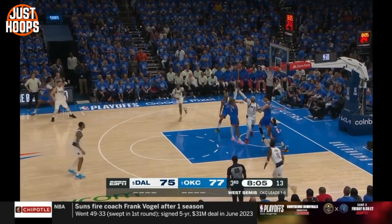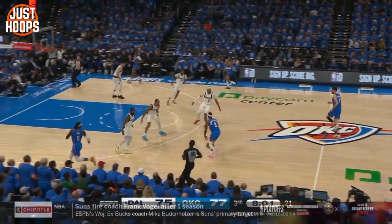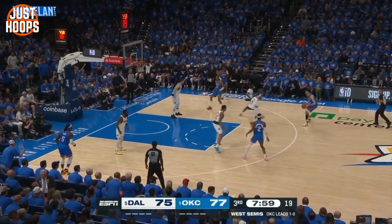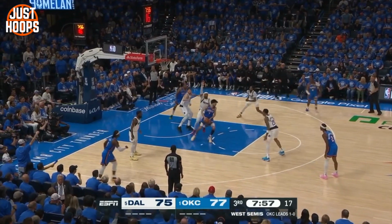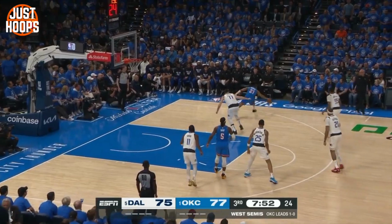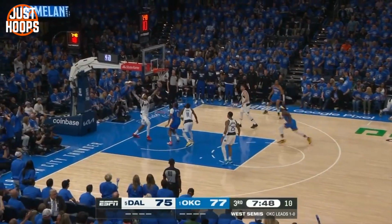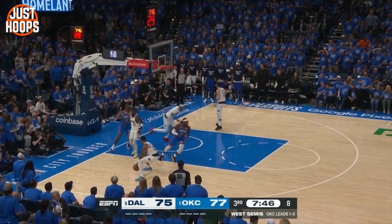Here, off the miss by Luka, you can see Shea gets it, gets downhill. Everybody's pointing, talking, positioning themselves, and then they're set before the Thunder even really get an attack opportunity in transition. The way that they were able to guard early in possessions really led them to be so effective at this end of the floor and led them to get stops throughout the game.